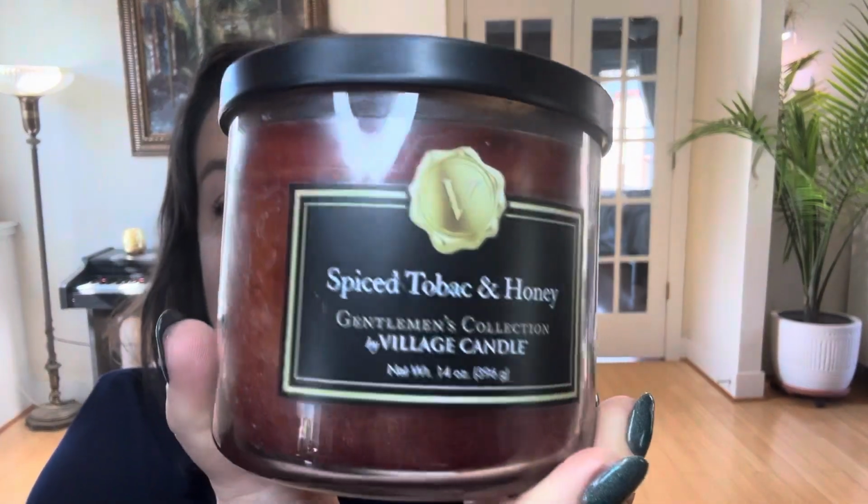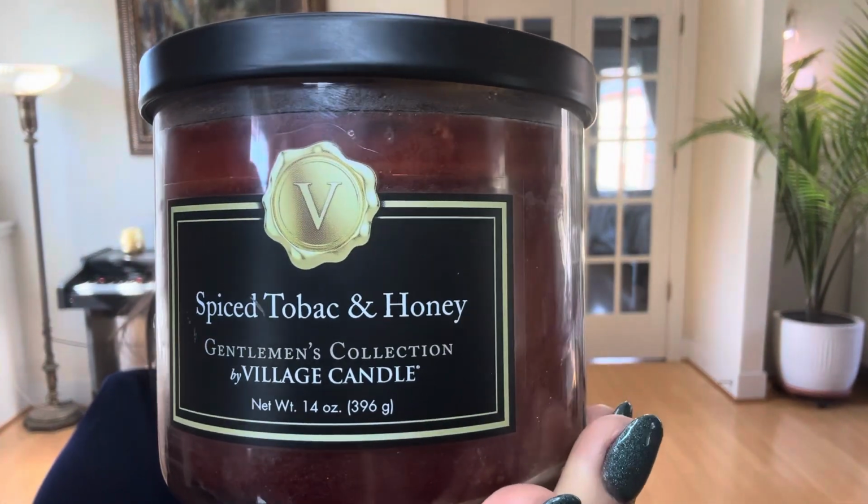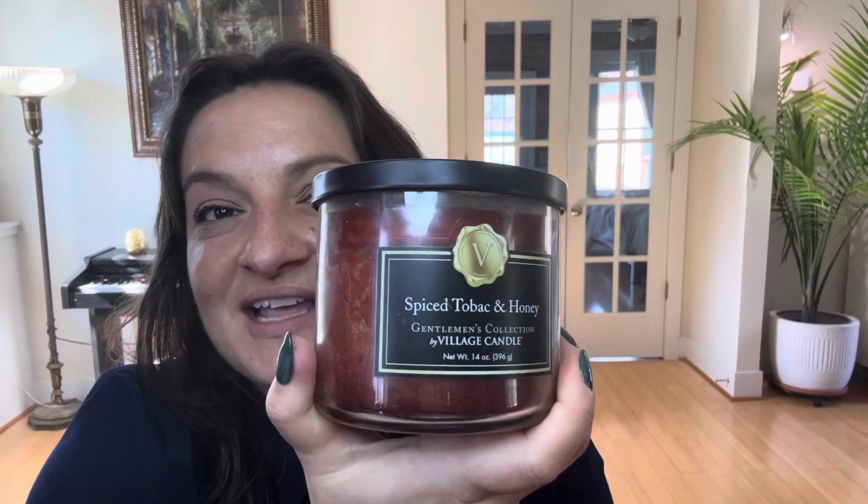So let's talk. These are the 3, or at least there are 2 of them here that I think are really nice, and I want to talk about those. There was an amber one, and I can't remember what it was called. Some sort of amber and, I don't know, cashmere, who knows what else. And I liked it, but it was just way too weak. And I thought, no, I really don't want to gamble on that one. So this is one that is called Spiced Tobac and Honey. So you're going for definitely a tobacco honey candle with all of those associated spices.